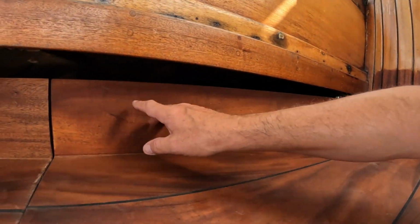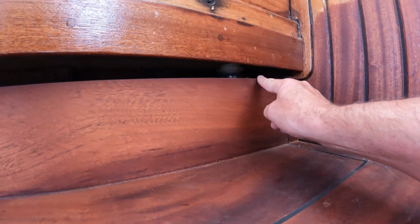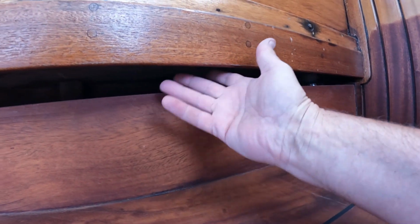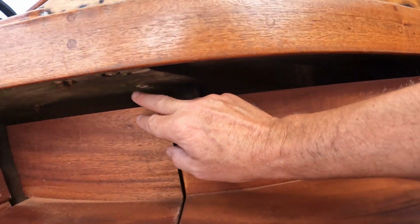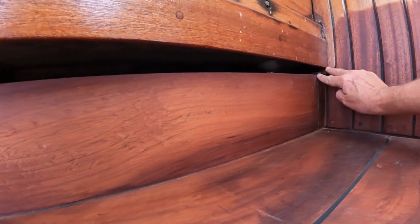So as I mentioned, this is going to hinge on a piano hinge right along this very edge here. Well, okay, that sounds great. The only problem is, what am I going to attach the other side of the piano hinge to? There's sort of a void up in here. Well, I'm going to put a piece of wood in here that's going to go all the way across behind all three panels, or above all three panels.